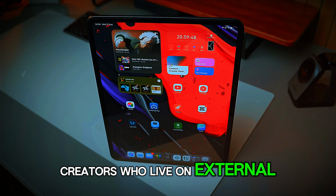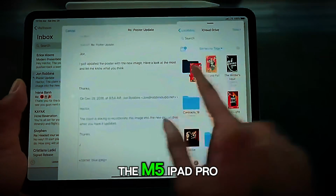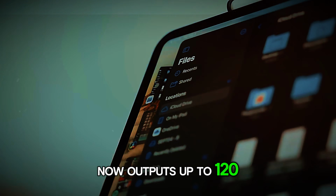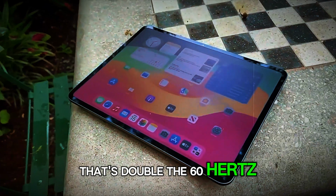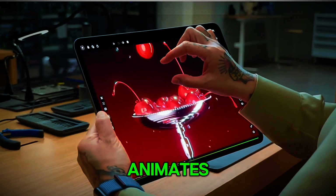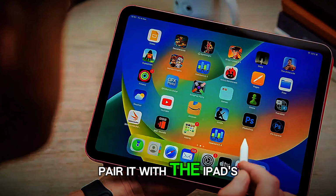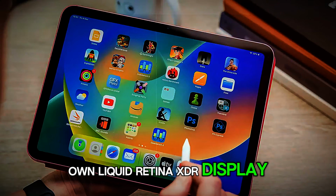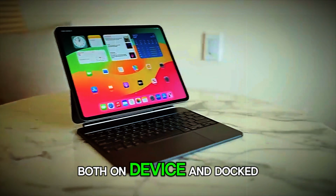Creators who live on external displays will appreciate a major quality-of-life upgrade. The M5 iPad Pro now outputs up to 120Hz to external monitors via Thunderbolt. That's double the 60Hz ceiling on the previous gen, and a big deal for anyone who edits, animates, designs, or games on a high-refresh external panel. Pair it with the iPad's own Liquid Retina XDR display, and you get a cohesive, pro-grade visual experience both on-device and docked.